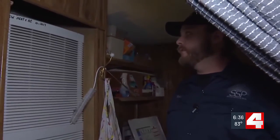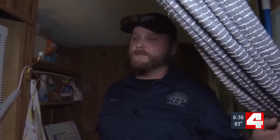SSP says many of the people they serve do not have the resources to upgrade their energy system on their own. They're so happy and so grateful that we were able to come in and make their home more energy efficient, and they can stay where they're comfortable, where they feel safe and secure.